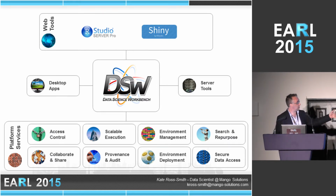Around this workbench that you'll see in a second, it's integrated with desktop tools and the website. So far we've really focused on the R tools. We've done integration with RStudio Server Pro and Shiny Server Pro. And by the way, any guys from RStudio in the room, this is why we need a Shiny logo, so please. Okay, so as a quick demo, I'm going to do a quick demo.